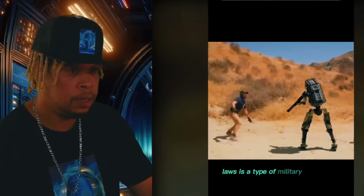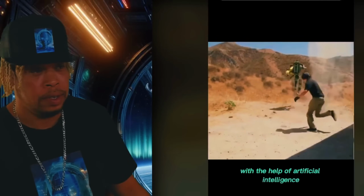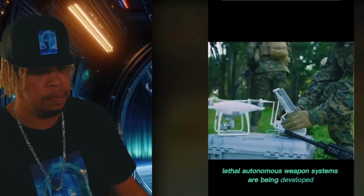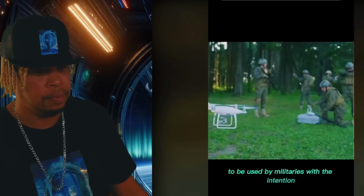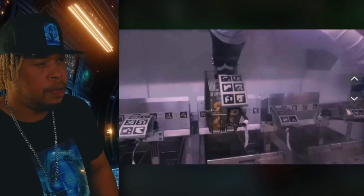LAWS is a type of military application that removes the human in the loop. With the help of artificial intelligence, the AI takes control of the weapon and performs the desired actions. Lethal autonomous weapon systems are being developed to be used by militaries with the intention of removing human soldiers from conflict. The gap between the things robots and humans can do is closing at an alarming rate.